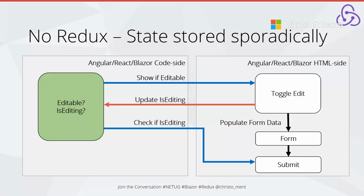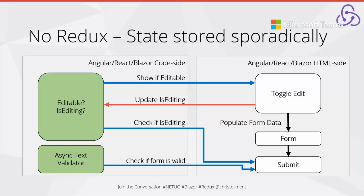But then a couple of sprints later, there's a new requirement. So we want to add an async text validator based on the form input. So now we have to disable the submit button based on the form data. So now, as you can spot the problem, if we keep adding more and more things into this particular page, it will get even more complex with all of the mutation happening, and you don't know which one modifies which one. And so you have to keep track of where it begins and where it ends.